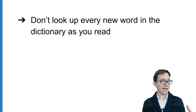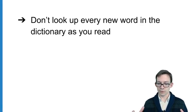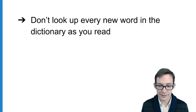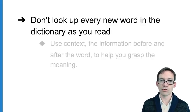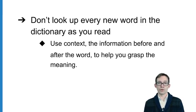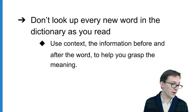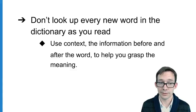Alright, so as I said, don't look every new word up in the dictionary as you read, because that will slow you down and you'll miss out on the context of the sentences, the context of the paragraph. Okay? The first time you read through it, you want to get the general meaning by using the context. Context meaning the information before and after a word. So look at how the word is used in the sentence, look at the words before it, look at the words after it, and it will help you to understand the meaning.